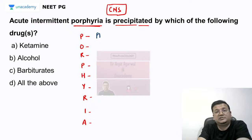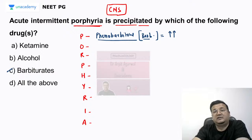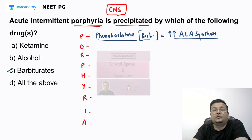P stands for enzyme inducer by the name phenobarbitone or barbiturates. So phenobarbital or barbiturates, they are important cause of precipitating porphyria. So barbiturates can cause porphyria. What happens? They will increase the activity of the enzyme ALA synthetase. They will induce the activity of enzyme ALA synthetase, which is the rate limiting enzyme of porphyrin synthesis. So ALA synthetase will be induced, it will form more porphyrins and you will have porphyria precipitated.